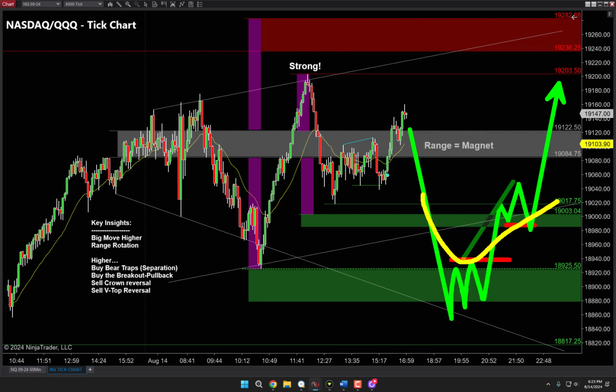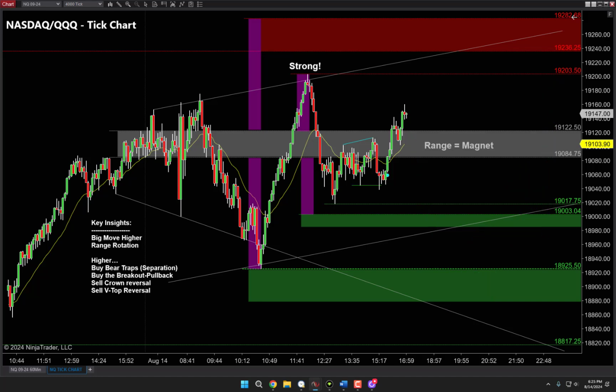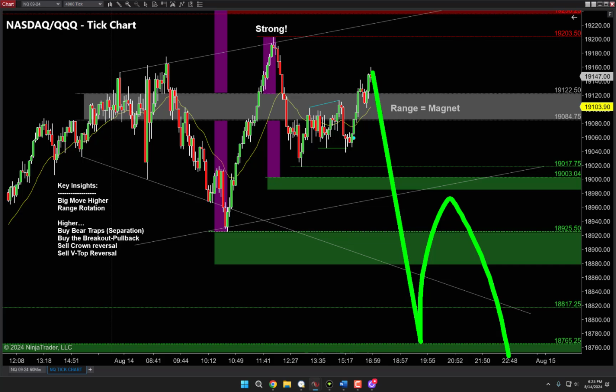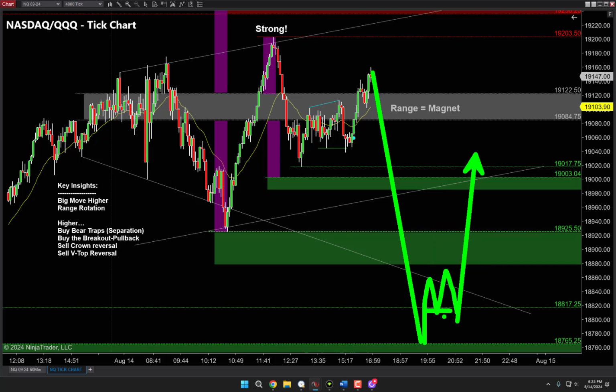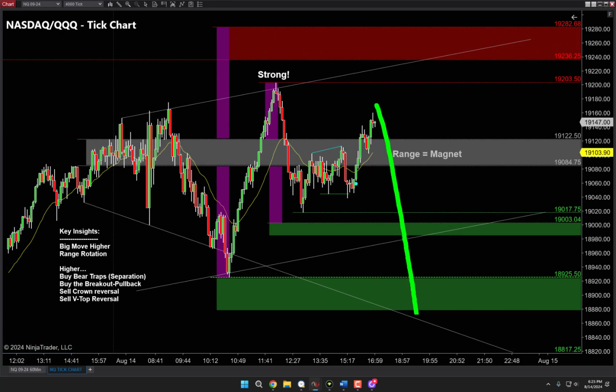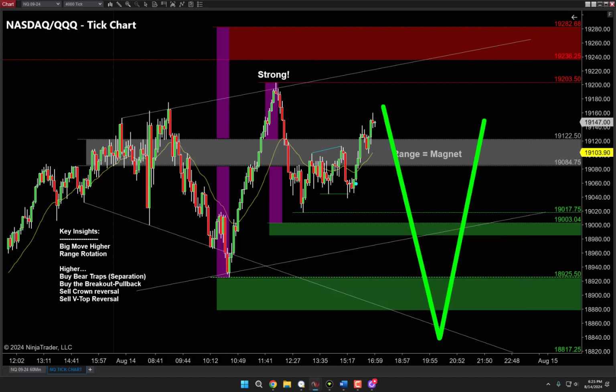Feel free to take those highs down to that low, and man, oh man, what a great entry that would be. And the same thing goes for that rug pull too, right? So big rug pull, it's going to want to retest that low. Look for those bear trap entries, those crown reversal entries I mentioned earlier on the S&P. And same thing too, right? If it runs double bottoms, don't shy away from those. If it runs V bottoms, you know how to trade those as well.